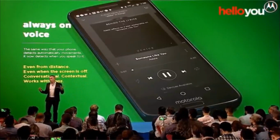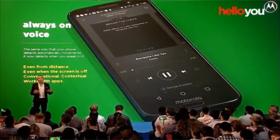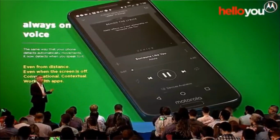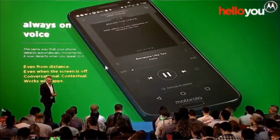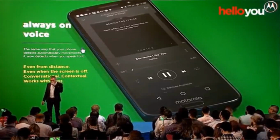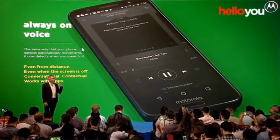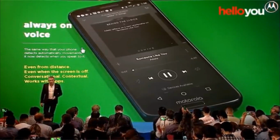It makes you wonder why you would even have to unlock your device anymore and touch icons. It's way faster than doing all sorts of scrolling, pushing icons, and copy and paste. So this is what we call Moto Voice. Moto Voice is now available on Moto G for the first time, and Moto Voice will evolve over time.